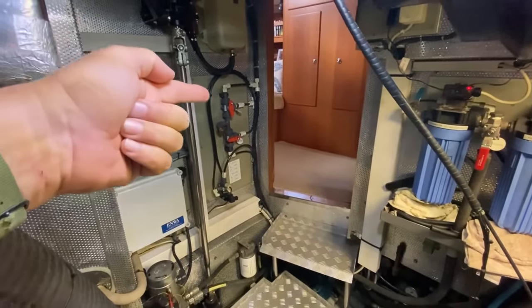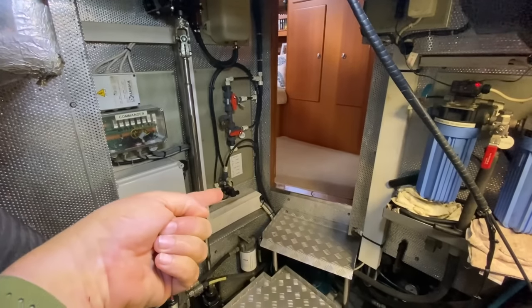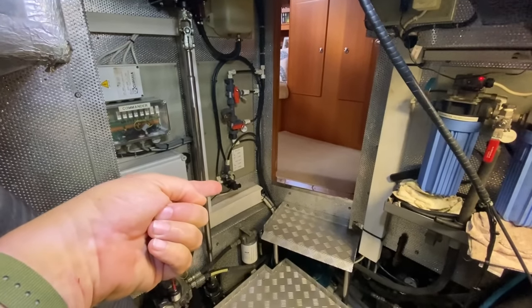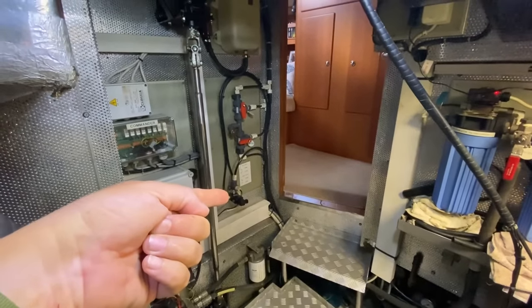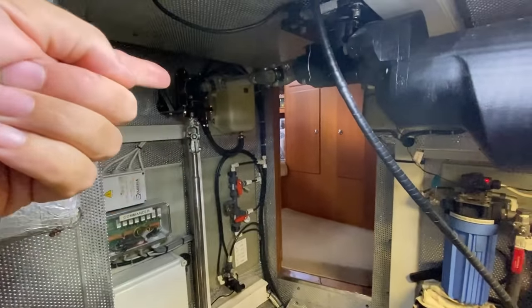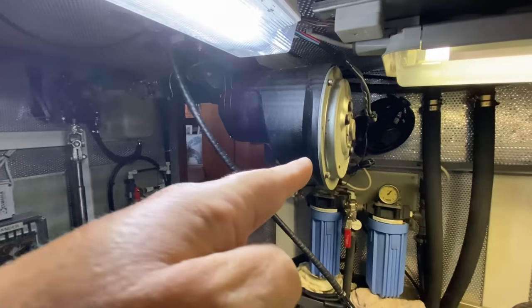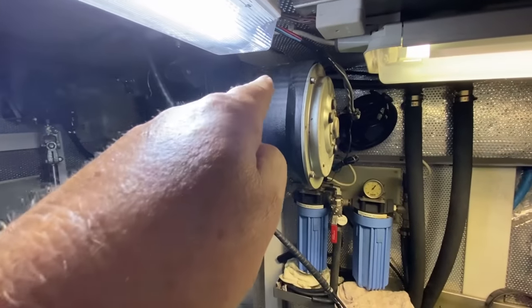But over here we have a bunch of controls, including the solenoid for switching the water maker. This will send water to the tanks rather than overboard when the sensor reaches a particular TDS level, salt level or contaminants level in the water. Hydraulic tankage up there.